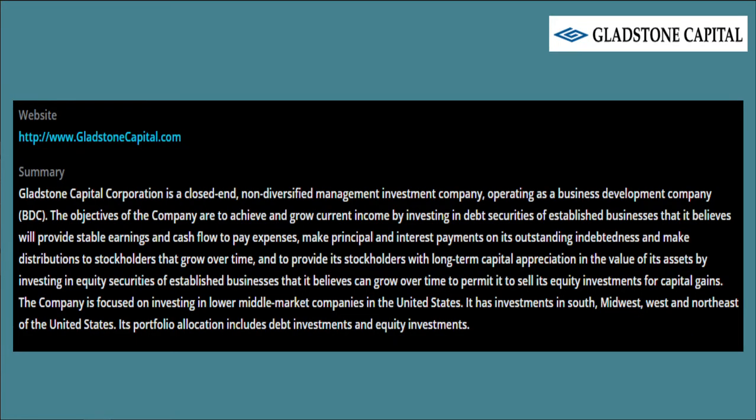Gladstone Capital Corporation is a closed-end, non-diversified management investment company operating as a business development company, or BDC. The objectives of this company are to achieve and grow current income by investing in debt securities of established businesses that it believes will provide stable earnings and cash flow to pay expenses, make principal and interest payments on its outstanding indebtedness, and make distributions to stockholders that grow over time, and to provide its stockholders with long-term capital appreciation and the value of its assets by investing in equity securities of established businesses that it believes can grow over time, to permit it to sell its equity investments for capital gains.